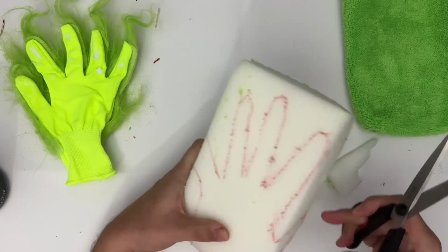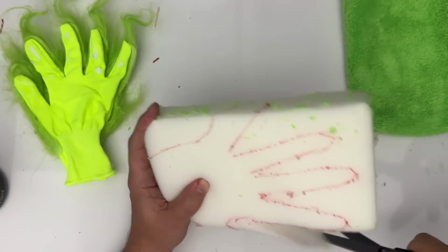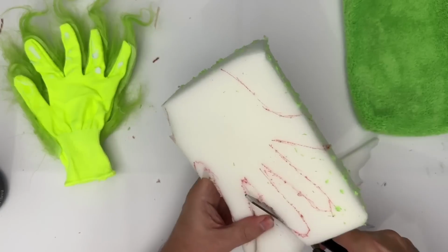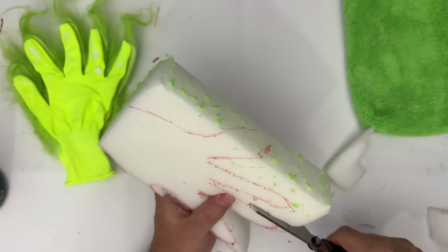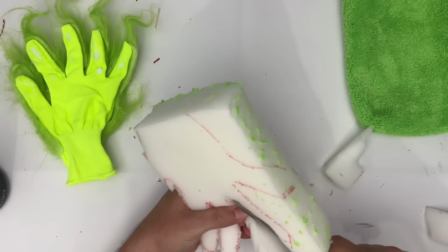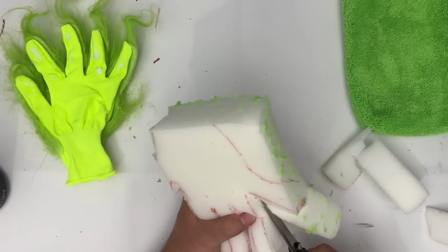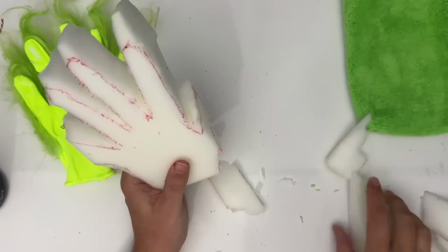Now I'm just going to take my scissors and we are going to start cutting out that hand. And you will see that the sponge itself is a little thick for the glove. So what I end up doing is, well, I don't want to give any spoilers just yet. Just go ahead and start cutting out your hand shape and put those shapes aside because they will come in handy, if you know what I mean there. And we are going to just keep cutting these out.